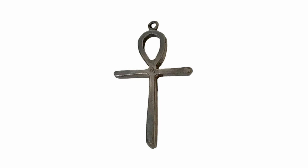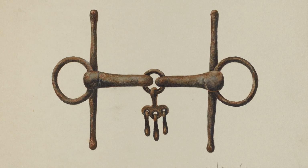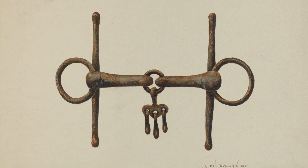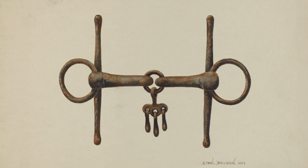At first glance, this seemed to look like an amulet, and you can certainly see the resemblance. But on investigating further, it actually turned out to be a horse's snaffle bit, which is still a nice find. Every discovery is potential treasure, so never forget to double check your finds.